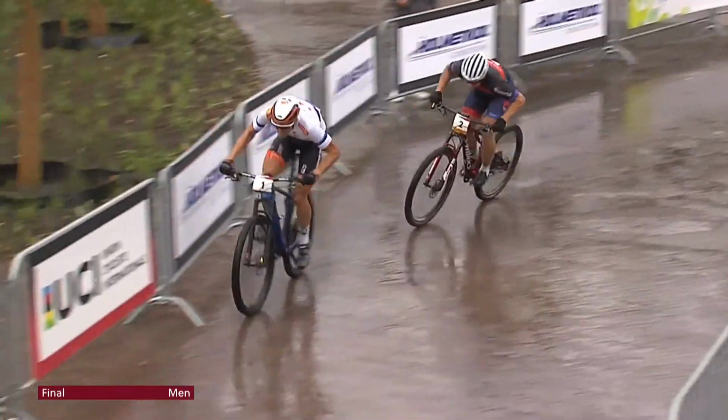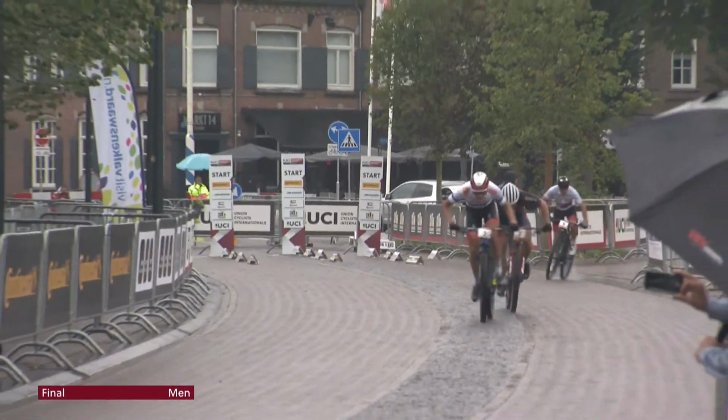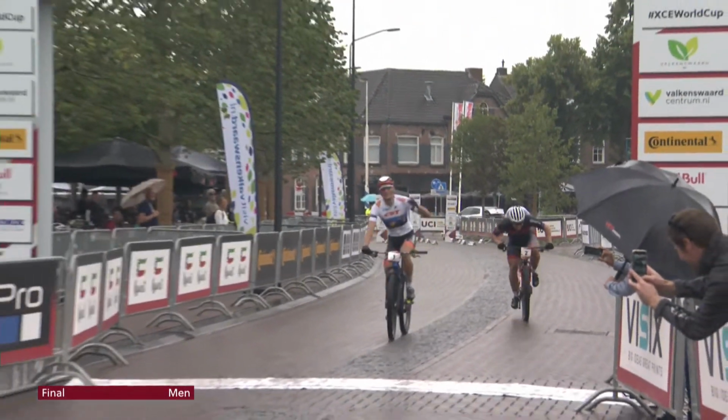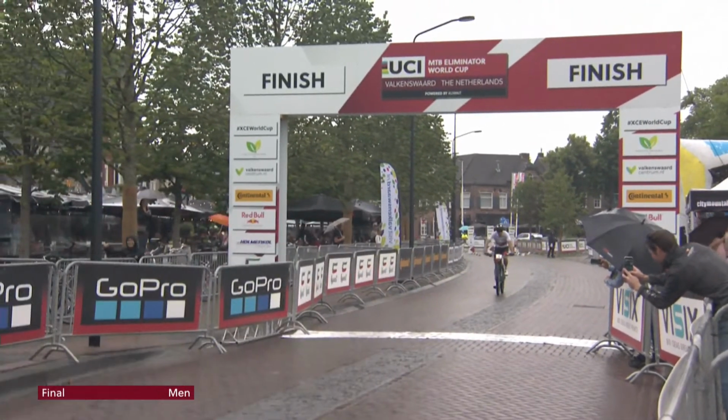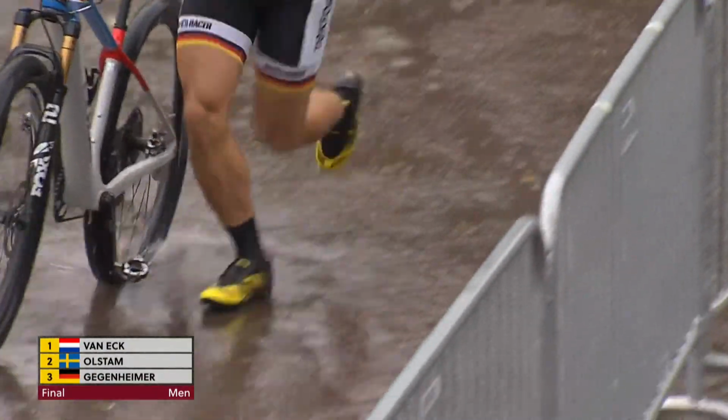Can he make a move as they come into the final turn? No, he can't. He's got to do it in the sprint. Big sprint from Jeroen van Eck, the European champion, leading it out to the line and takes victory here. What a ride by Jeroen van Eck. He set that stall out early.